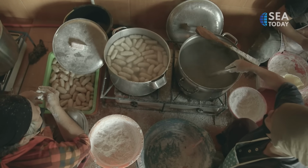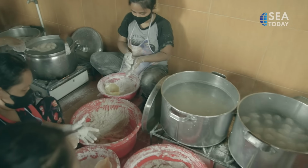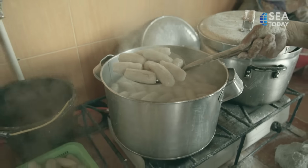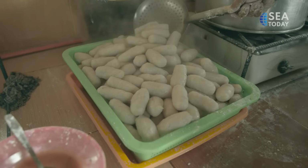And the spicy vinegary chuko sauce? Well, that's a mix of vinegar, obviously, garlic, salt, and palm sugar. Yes, its dark tone comes from the palm sugar.